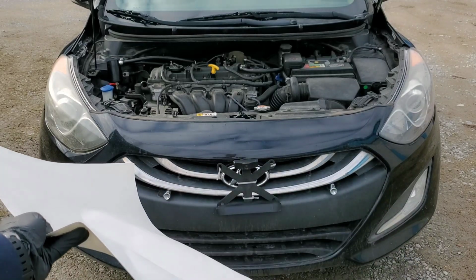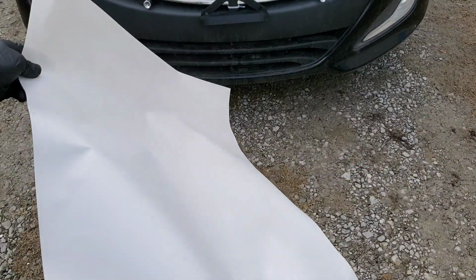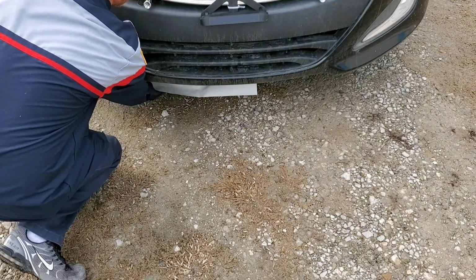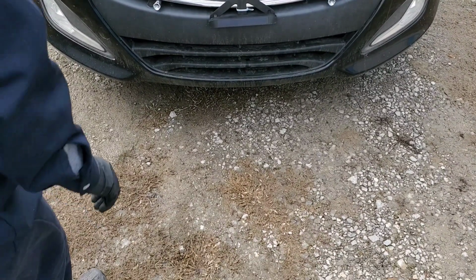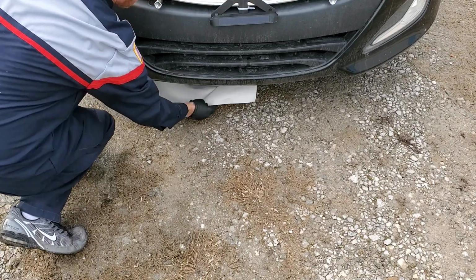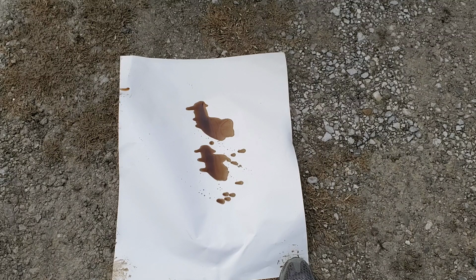We'll go the 2-day period in which they say to, just to make sure it has enough time and the same amount of mileage. So we'll go ahead and place this under our leak, the same exact area. Okay, here we are. Now let's go ahead and check out just how bad this is after a couple of days. Wow, that's incredible. It would seem like it's only getting worse. Let's take a close-up.